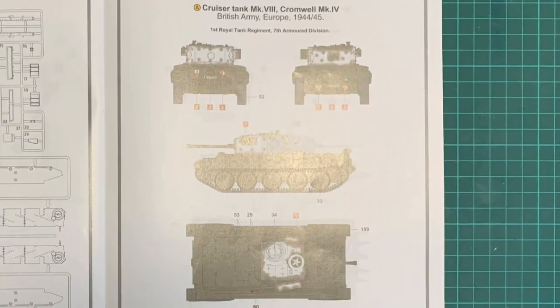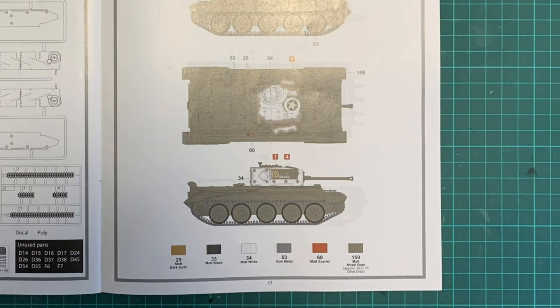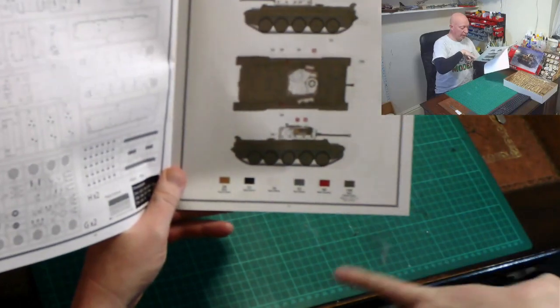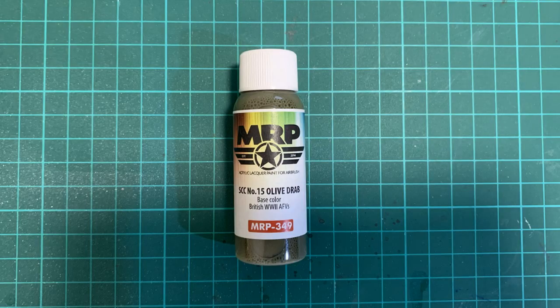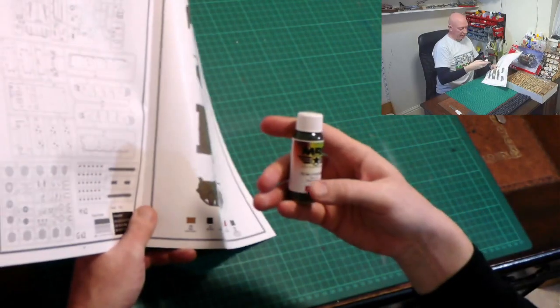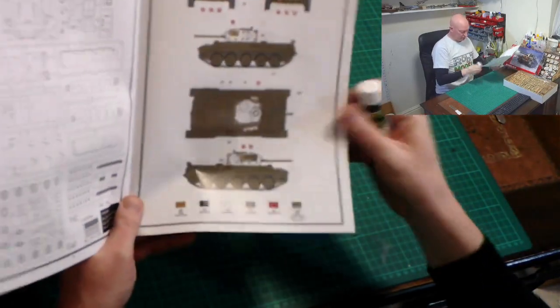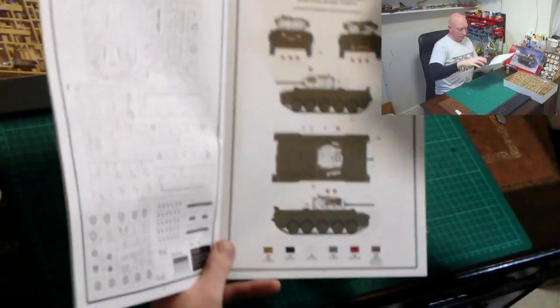You can see the main colour option that we've got here. As I say colour option, really the main part of it is actually going to be in Humbrol, the 159 matte khaki drab. So I'll be using MRP349, which is a lacquer paint, and that is, yeah, the SCC number 15 olive drab, which is exactly what it says there, the Approx SCC 15 olive drab.